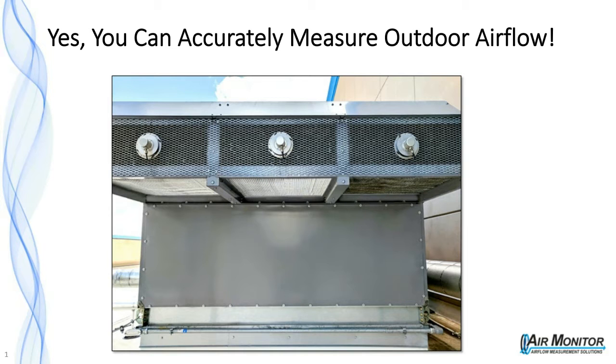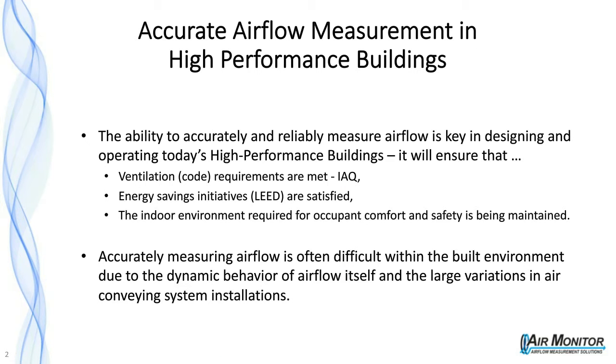So again, the topic of this specific webinar is going to be on airflow measurement, and our focus is going to be on outdoor airflow. Just to start right off, the ability to accurately and reliably measure airflow is key in the design and operation of high-performance buildings. It's used to ensure that ventilation code requirements are met, that energy savings initiatives and energy savings in general are met, and that the indoor environment that's required in design is being provided for in terms of occupant comfort and safety.